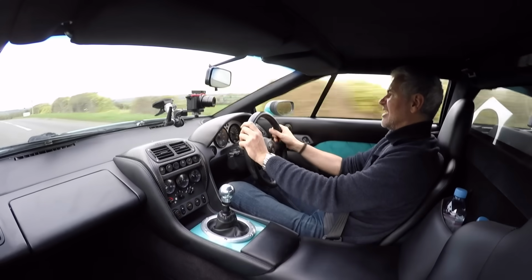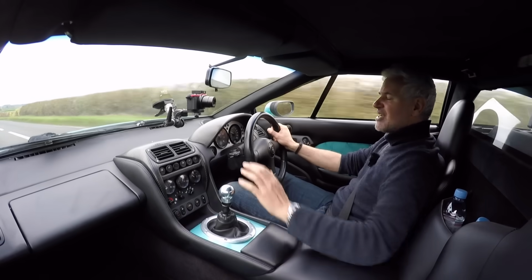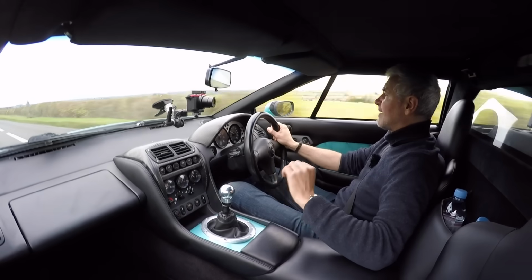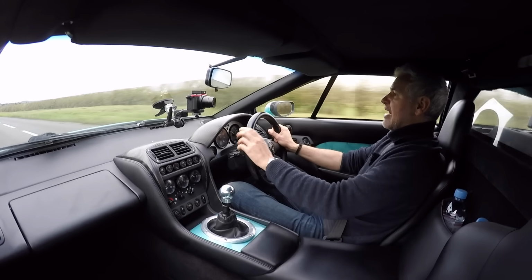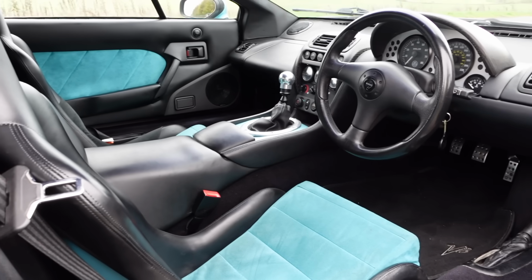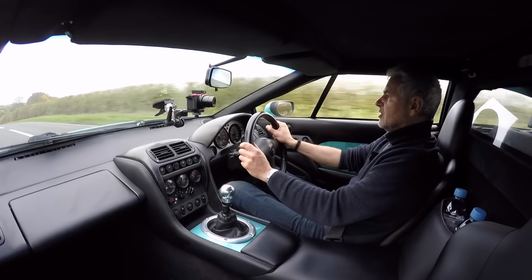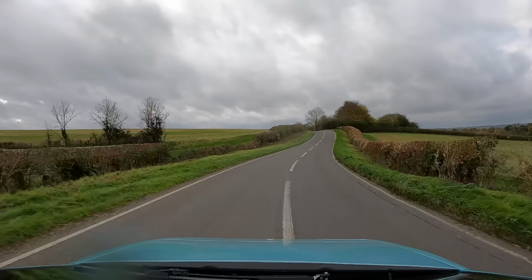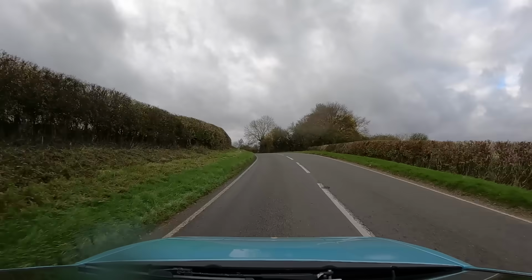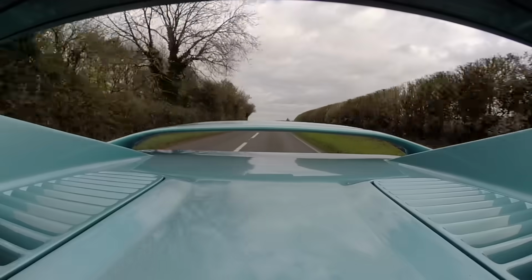The driving position is great, really exactly what you'd want. There is limited space here, but there is more space than in the earlier Esprits, so I fit in it pretty comfortably. And with the new dash that this facelifted V8 version had, it's a much easier car to live in. It feels airy. Visibility isn't great, especially from the back. I can kind of see that big spoiler. That's about it.